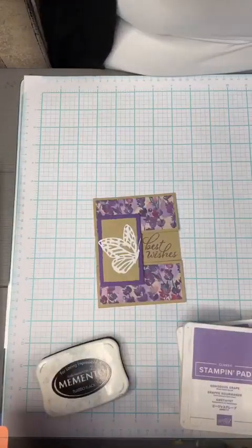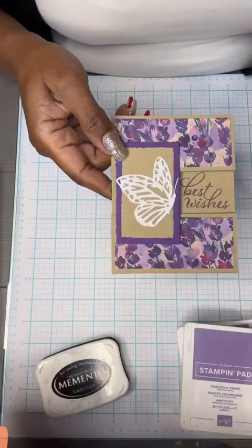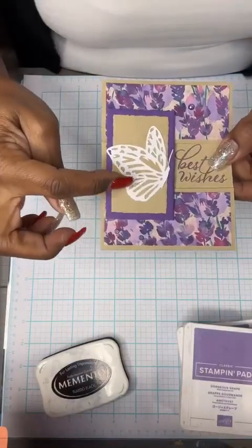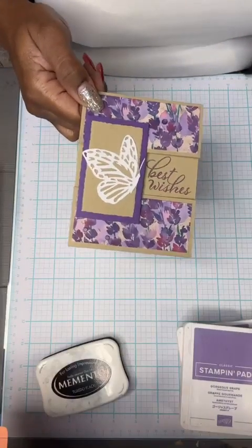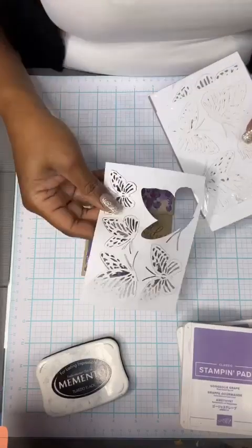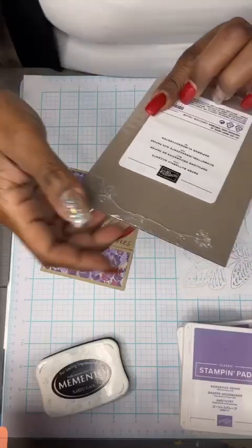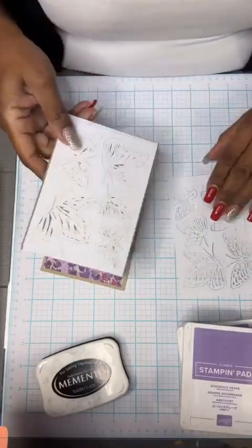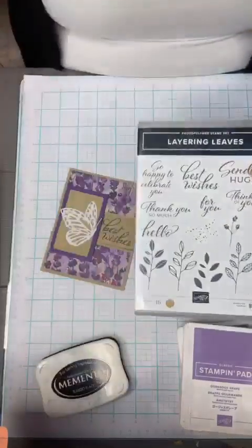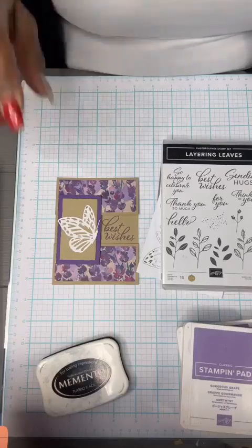We'll put that aside. So let's talk about what we used tonight. We didn't get to color our butterfly around the edges because I've moved my blending brushes, but it would be really fun if you took your blending brush and just went around the outside of your butterfly. And I think that Pretty Peacock would look good on that. We used the butterflies. You won't be able to purchase these until January 4th. But you get many sheets in here, probably like 10 sheets of butterflies. I'm sure that I'll use them all up. These are called the paper butterfly accents. And we use the Layering Leaves stamp set to pull the sentiments out. This has really beautiful sentiments, and I think the wispy font goes really good with that paper and butterflies.